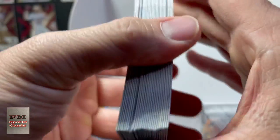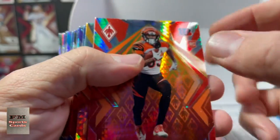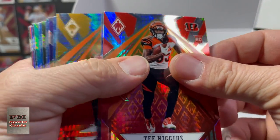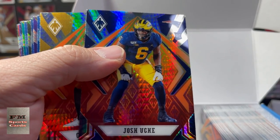So we're getting there. We're about halfway done. We should be getting into the rookies momentarily here. Let's see what we got. There we go. T. Higgins, rookie card. Need to come back to that. That's almost a bummer, man.